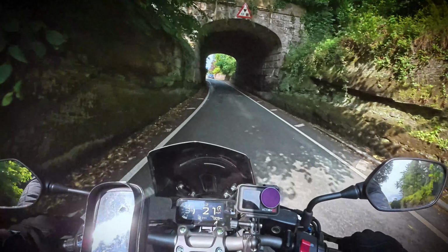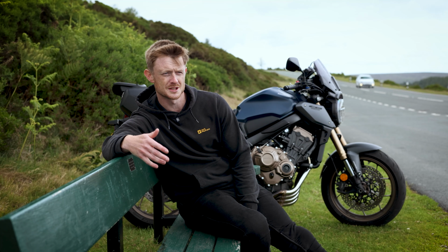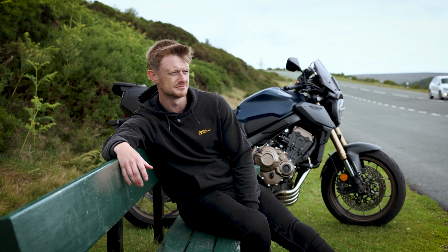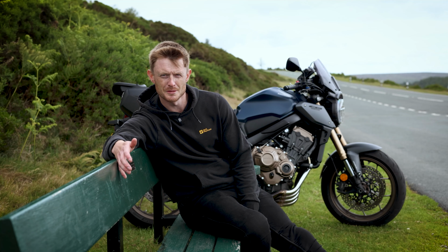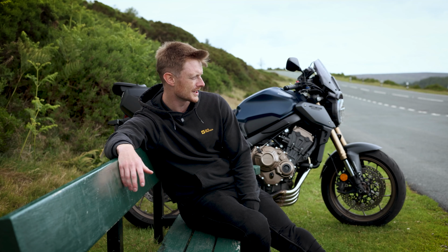Obviously bikers in general are never happy when the speed limit gets changed. However, it worked. It did improve the safety. Now, of course, how much of that was down to speed vans at the top, we don't know. But overall, does it matter? Is 40 mile an hour really the end of the world when you've got a view like that?